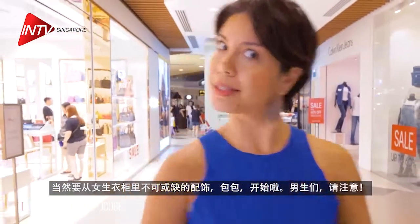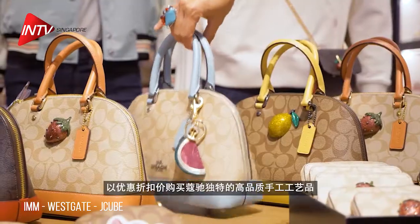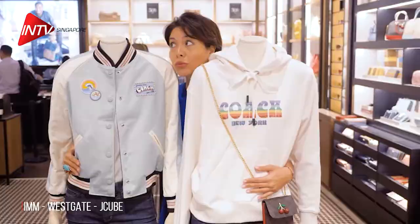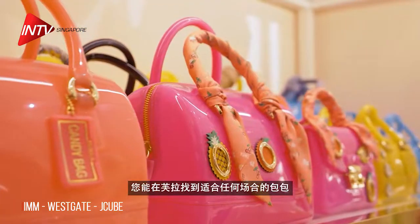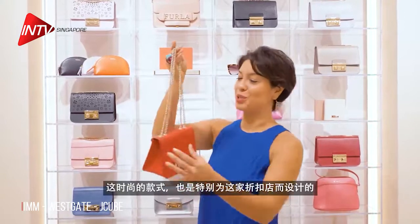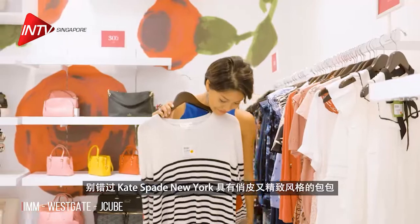Pay attention, gents. Check out Coach for an unparalleled collection of quality and craftsmanship at irresistible discounts. Visit Furla, where you'll find the perfect bag for any occasion. This chic design was especially created for this store. Head over to Kate Spade, New York for something playfully sophisticated.